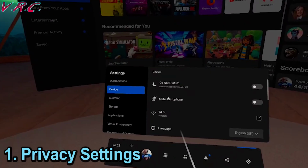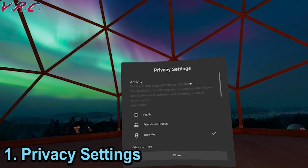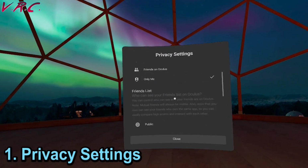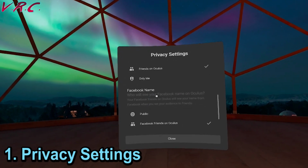In we go. First up are the settings that might be more of interest to people who haven't bought a Quest yet, the privacy settings. If you don't want your Oculus friends knowing your Facebook username or vice versa, you can go to the privacy settings and set it up exactly how you want. You can also hide your activity and set who can see your friends list. Easy. The Facebook thing is still annoying though.